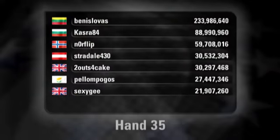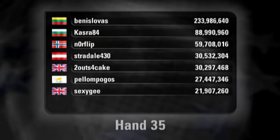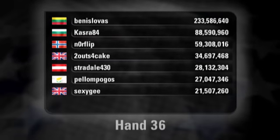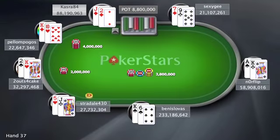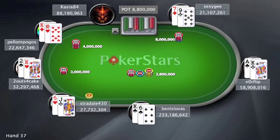Welcome back to a very special Sunday Million final table. Bigger field, bigger prize pool, huge prize money, $1.2 million for first up for grabs. And these 7 players fighting it out for a huge chunk of change. All of them in with a shot, but it's Benislovas that leads the way. And not only has the big stack, but seems to be not afraid to use it and understanding how to put pressure on his opponents. It's going to be tough to stop him winning this one, but there's still a long way to go.